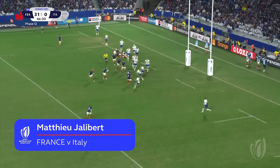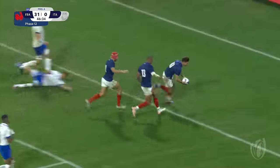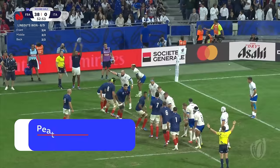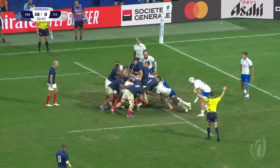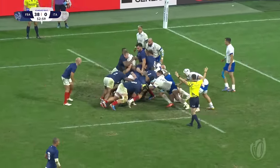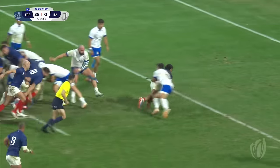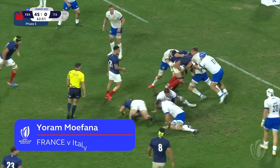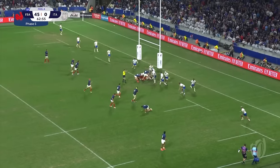Again, pressing away, just clicking through the phases, looking for the space, a little bit of footwork. The acceleration is superb. So much variety with their line-out options. It's Ollivon who brings it down. Been absolutely clinical to get the maul rolling away, peeling away. Funneled back for Jalibert.